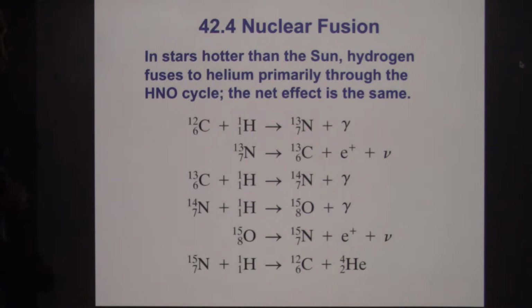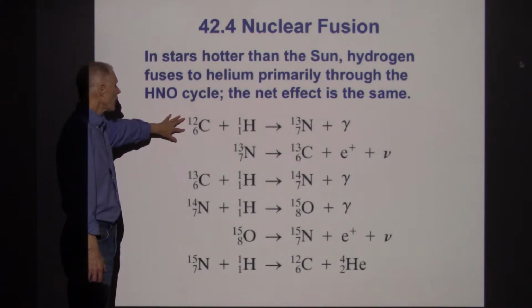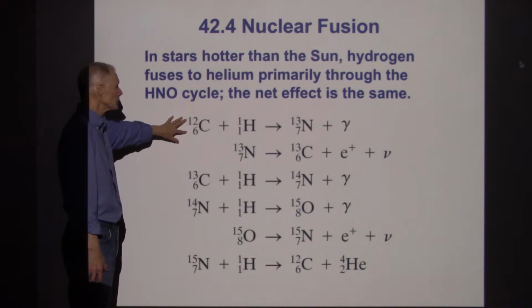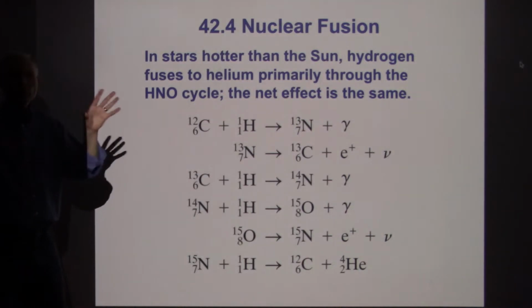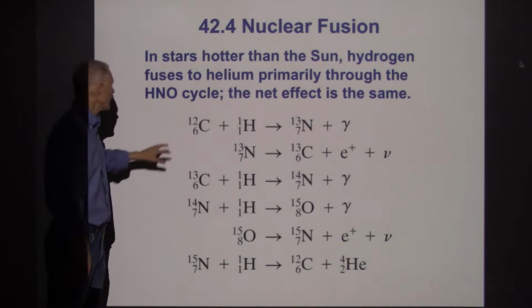Okay, here's some more fusion reactions. So stars that are a little heavier than the sun are able to generate amounts of carbon and nitrogen even during the main sequence part of their lifetime.